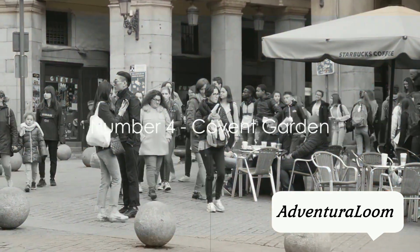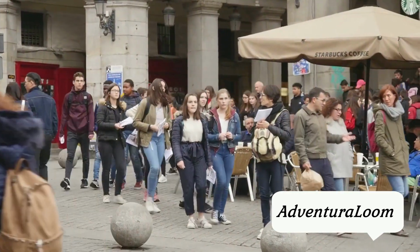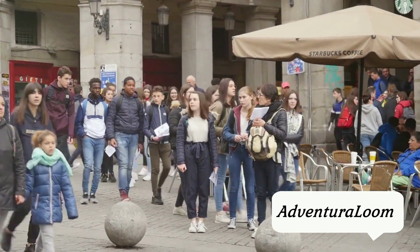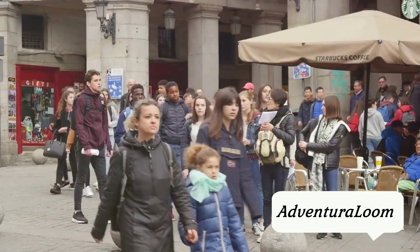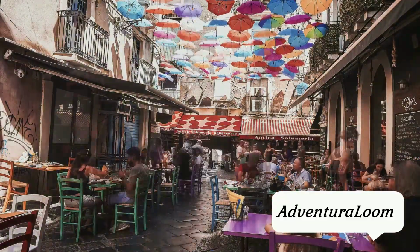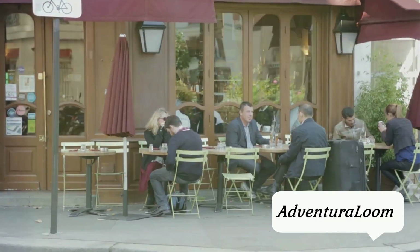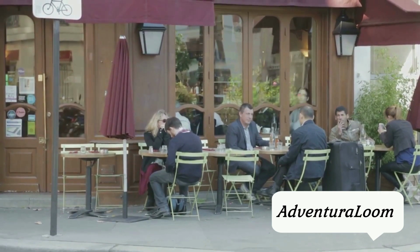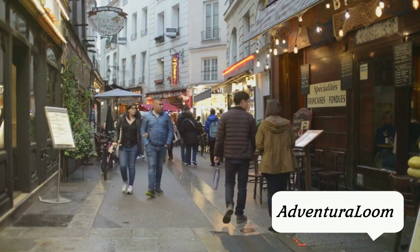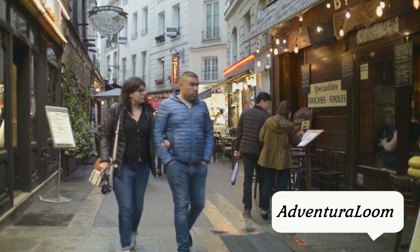Coming in at number 4, we have the vibrant Covent Garden. Known for its unique blend of old and new, Covent Garden is a must-visit for anyone seeking a truly London experience. Here, the allure of modern shopping meets the charm of historical architecture, creating an atmosphere that's simply irresistible. Take a leisurely stroll through the cobbled piazza, and you'll find an array of high-end boutiques, vintage shops and indie stores, offering everything from fashion to tech to unique souvenirs.